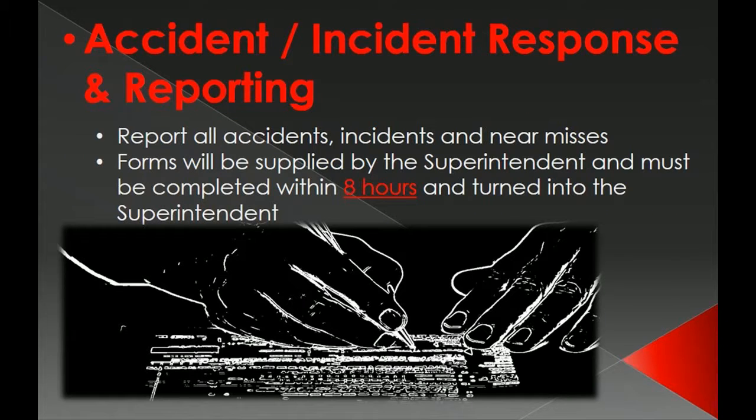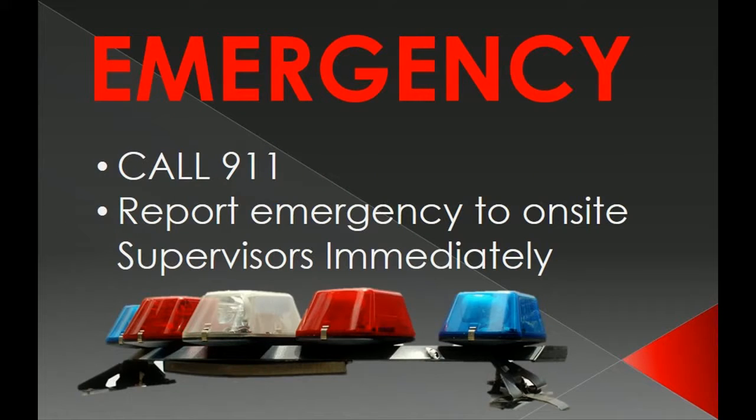Report all accidents, incidents and near misses. Forms will be supplied by the superintendent and must be completed within 8 hours and turned into the superintendent. Emergency: call 911. Report emergencies to on-site supervisors immediately.